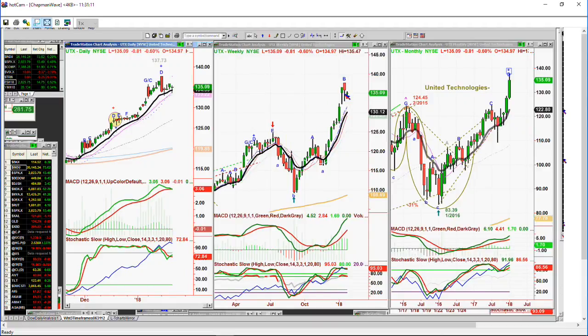The weekly chart is extremely strong in leg B, so I suspect that this is going to be one of our clue stocks, UTX, leg D in the monthly chart. How far it pulls back, if it does, at the 130 level, it's got really strong support, and the weekly chart so far is very strong technically. So I was asked about that, so I just did that.